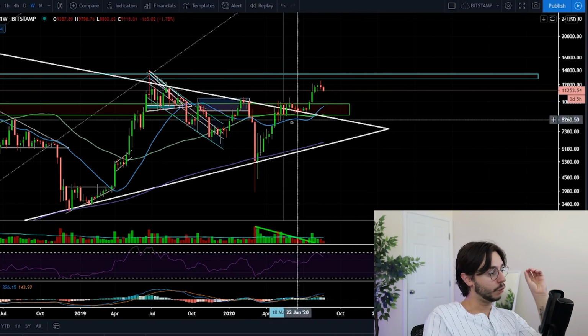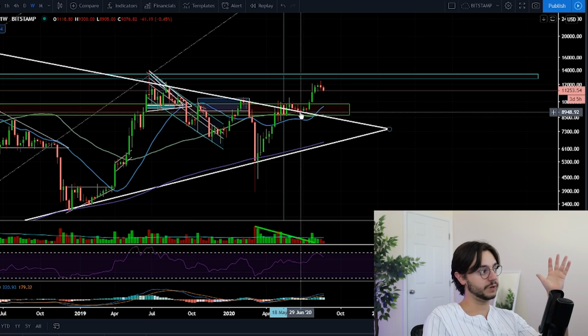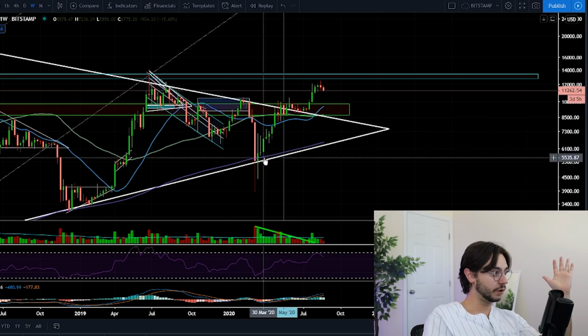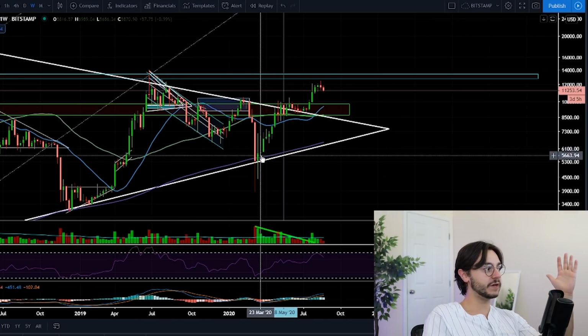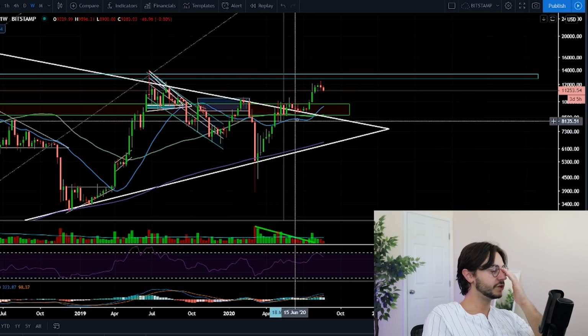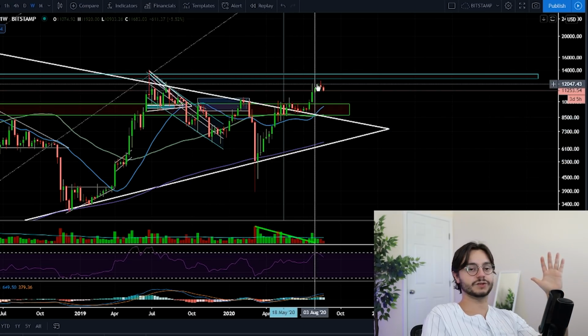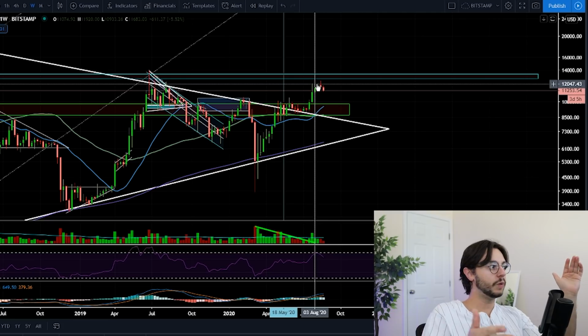Not only have we pumped out of this very long-term macro 2.5-year symmetrical triangle, also before that, we went up how many thousands of dollars? We went up like $5,000 in like a few months before that. Okay, so we just had a pretty big breakout above the biggest structural component of Bitcoin's price of the last 3 years. So we broke that, but before we broke that, we went up another $5,000 prior to that, right? So we have been going up for a very long time.